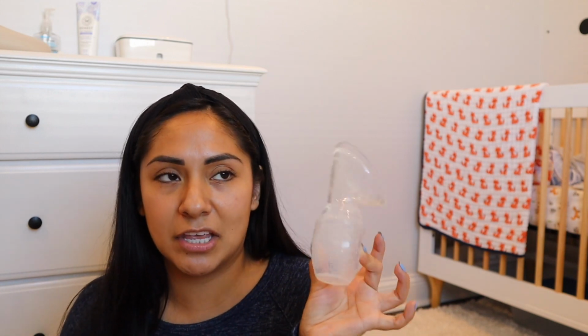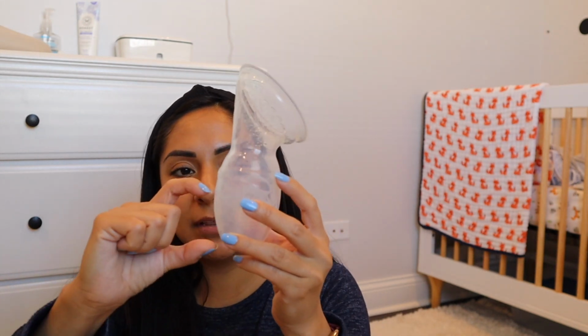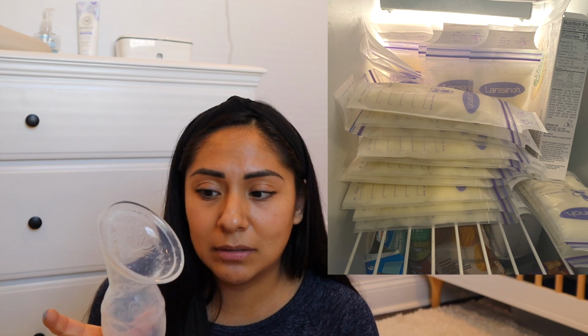Next is the Haakaa. So if you guys are breastfeeding, this is a must-have. You do have letdown when you're breastfeeding from one breast. Your other breast will most likely leak. And so the Haakaa is a really good thing to use for that. You open it like this, then you attach it on your breast and then flip it over and it sucks on and it catches all the milk plus more. Sometimes I'll end up with like this amount of milk and I'm not too worried about having a freezer stash, but with just this alone, I already have one.